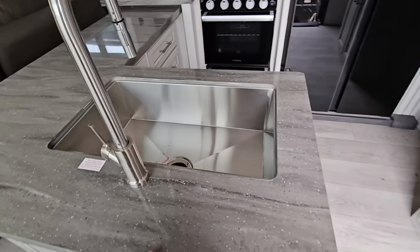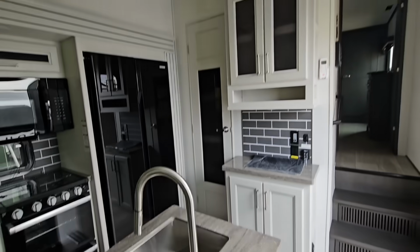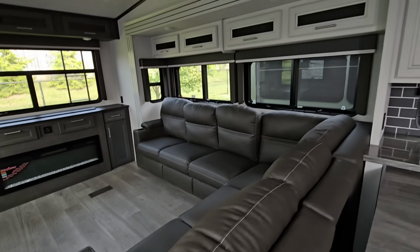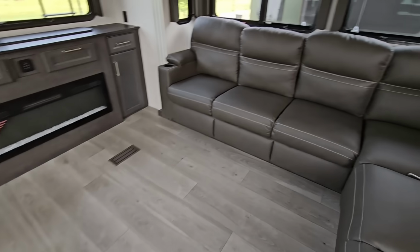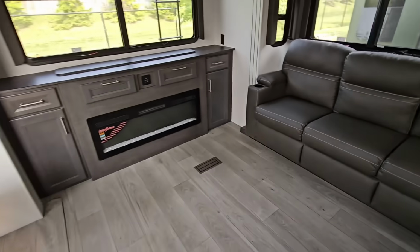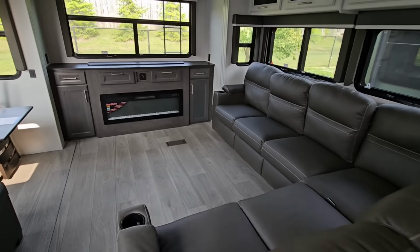Has a beautiful, beautiful kitchen. I can already tell it's solid surface countertops. Love the contrasting tones. This is gorgeous inside. Check out this sectional. This is a huge sectional that they have. See a lot of people here. This space is absolutely massive. It really is. This is one heck of an entertaining space.